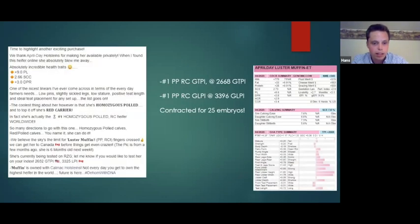So this is, I guess, the last heifer I'll mention here. Like I mentioned before, try highlighting or using caps lock and emojis and stuff like that. Put a little Canadian flag if you're talking about Canada, or a little top symbol. She's the number 1 homozygous polled and red carry heifer worldwide, for both systems. This ad was done before her new numbers, so she went up in both TPI and LPI last proof round. She's number 1 PP RC GTPI at 2668 and number 1 PP RC GLPI at 3396.